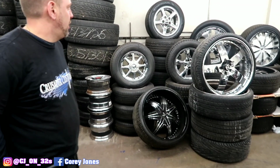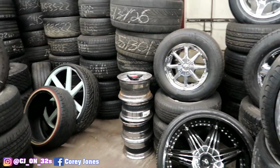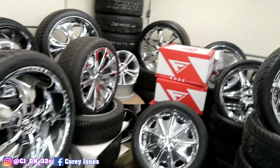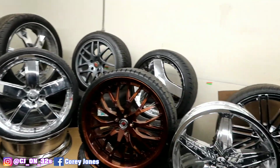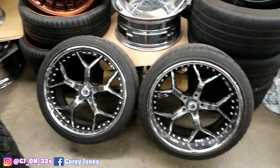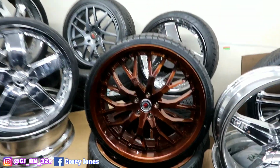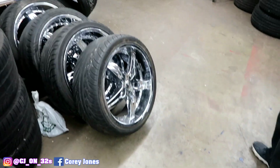We got about 29 sets of used wheels. I call this Al's junkyard. Half of it is junkyard and the other half is stuff for sale, but half of it is the junkyard. Hey, these are all good. We rebalance them, make sure they're like brand new when we put them on there. Some wheels that were freshly powder coated with new tires on there. That's right. See, Al a hustler. Let's get this money, Al. We gonna get this money regardless. Videos or no videos, we gonna get this money.